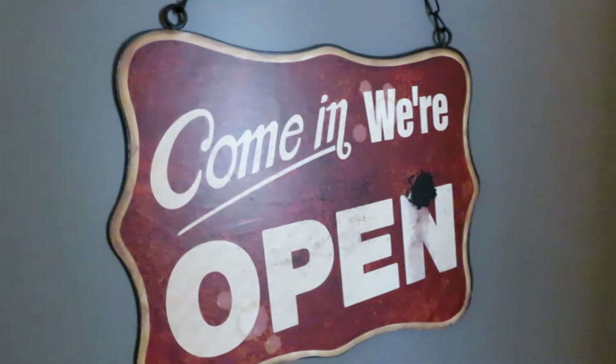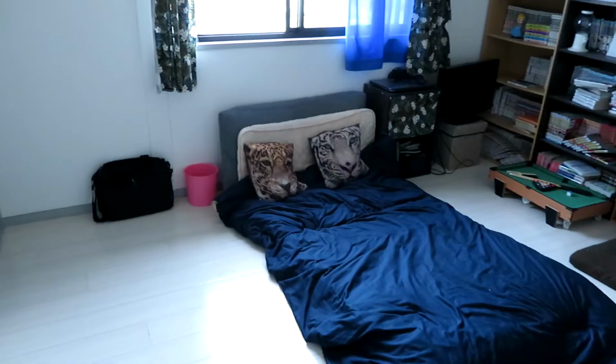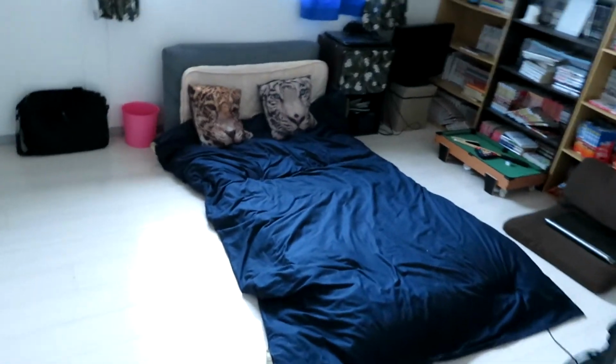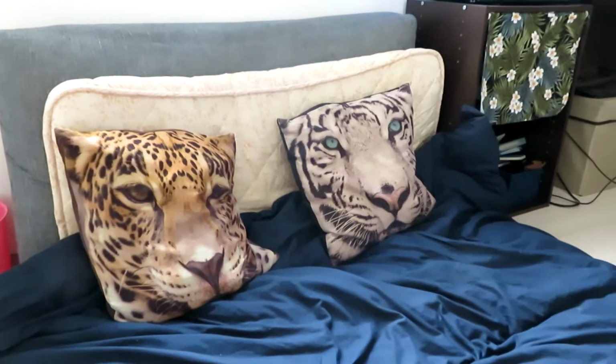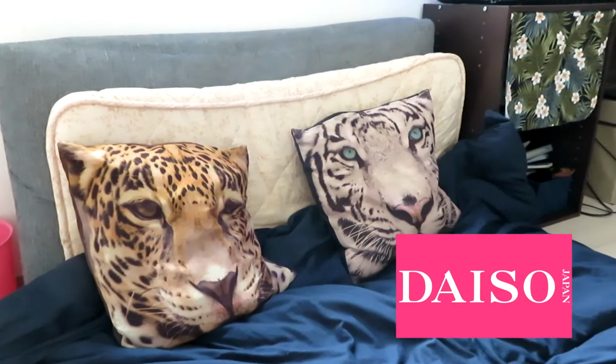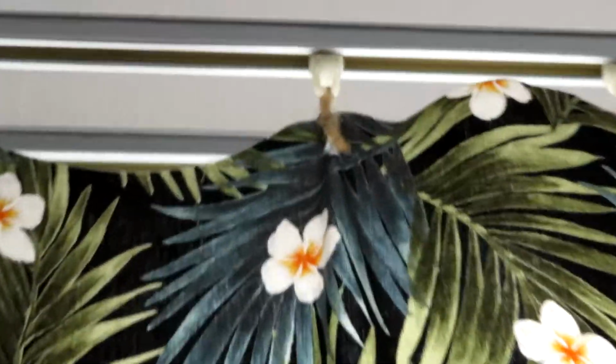We call it the library, but it's more like a library slash game room. And it looks like this. I think it was supposed to be a guest bedroom. As you can see, I went a little bit for a jungle theme. I got the pillowcases from Daiso, and then I just bought this jungly fabric at the fabric store and hung it up with some string.